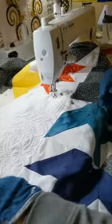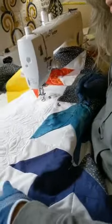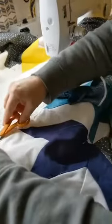Jackie really likes those fabrics. You like the bright color? Well, you picked out the Drunkard's Path one, so I'm not surprised you like that. You like the bright colors. I like the bright colors.